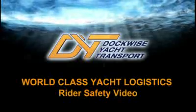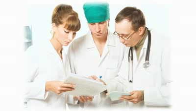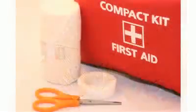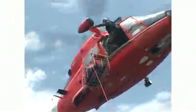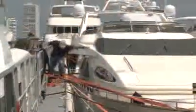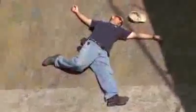Now let's talk about ordinary but very real safety concerns aboard these ships. Keep in mind that because there is no ship doctor, alertness and vigilance is essential. Injury treatment is limited to emergency first aid. Medical evacuation, if needed, is likely several days away. The catwalks above the cargo deck on all DYT ships are off limits to riders whenever the deck is dry, both in port and at sea. An 18-foot or 6-meter fall to the steel deck can cause serious injury and be life-threatening.